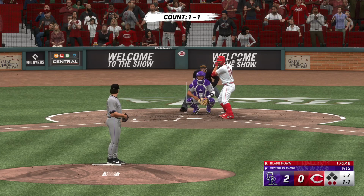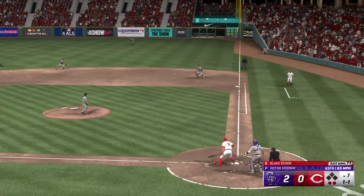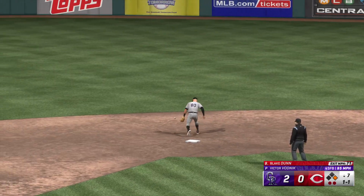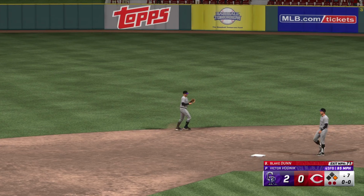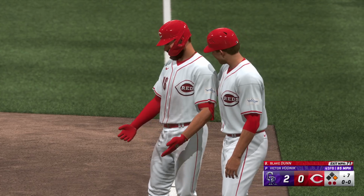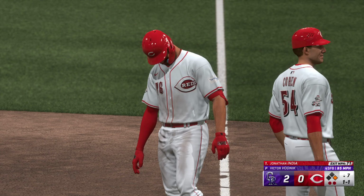So two down now, and here is Blake Dunn. The other way. And there's a hit. Joey gets on base and keeps it going. Anytime you rip a line drive the other way, you feel really good about what you did at the plate. You trusted your hands, you let the ball travel, and you took the barrel straight to it. That's great work right there.